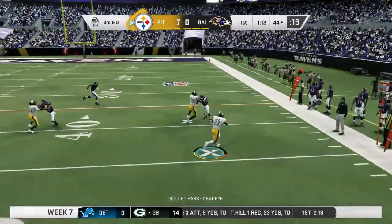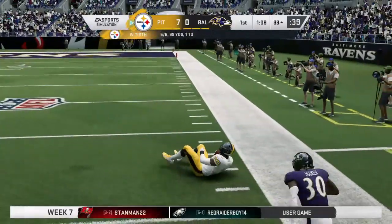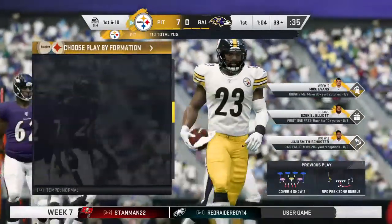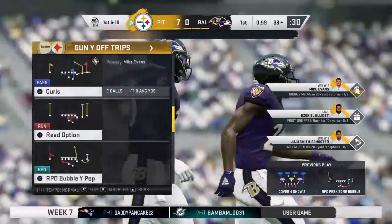Now a fake on the give here as they try the run-pass option. And that's Elliott, complete. And he's corralled, but not before getting it inside the 35. 12 yards that time at a Pittsburgh first. And defensively, they were in zone coverage there.